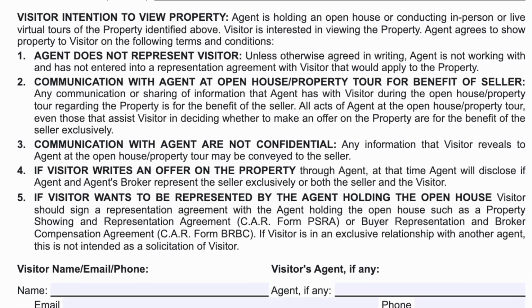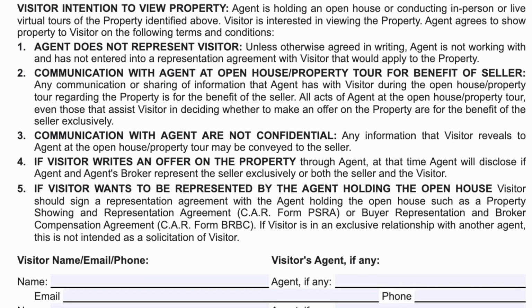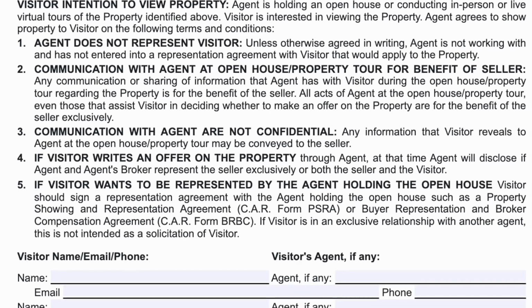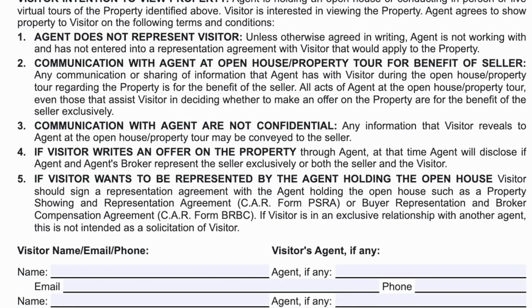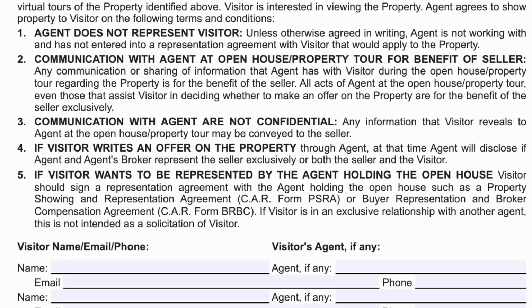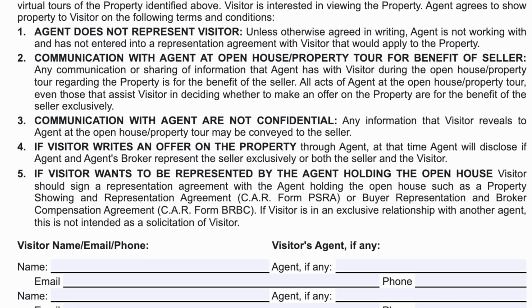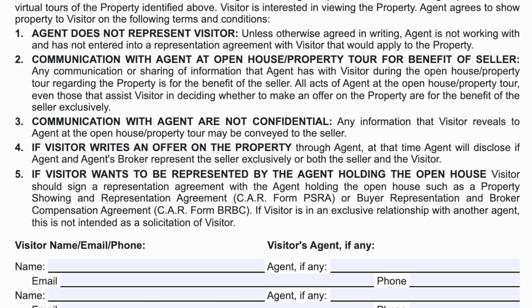Now the next 2 points are if the visitor wants to move forward and wants you to represent them. If the visitor writes an offer on the property through the agent, so if you're showing the house, Jenny, and they want to do it through you, at that time, the agent will disclose if the agent and the broker represent the seller exclusively or both the seller and the visitor. Then finally, if the visitor wants to be represented by the agent holding the open house, this little paragraph explains they're going to have to do the buyer's representation agreement.